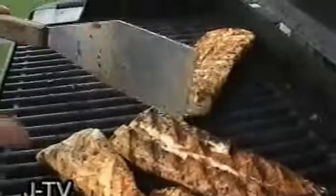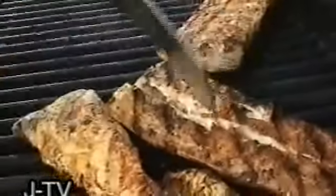See this once it's cooking. See how white that fish is? And see how flaky it is, how tender. This is just such a nice eating fish.